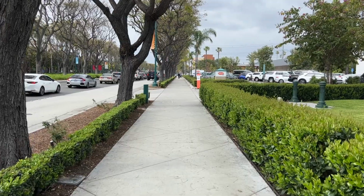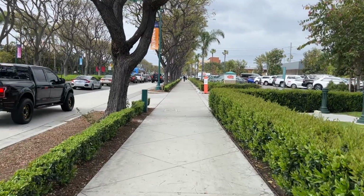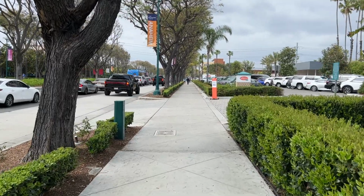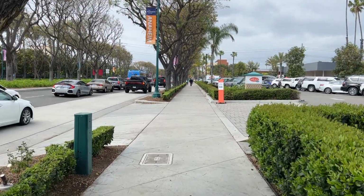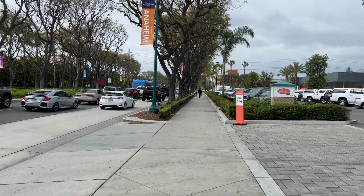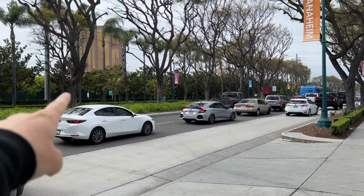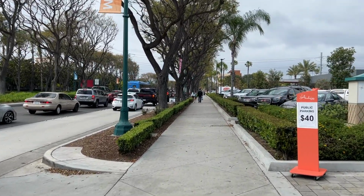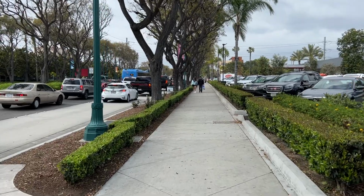All right, we are starting our walk into Disneyland. As with all of our hotel reviews, I always put together a little walking tour to show you how to walk to Disneyland and just how long it takes. So we're on Harbor Boulevard. We need to be on that side of the road, so we are going to have to cross over some traffic lights here eventually, but we're going to time it and see how long it is.